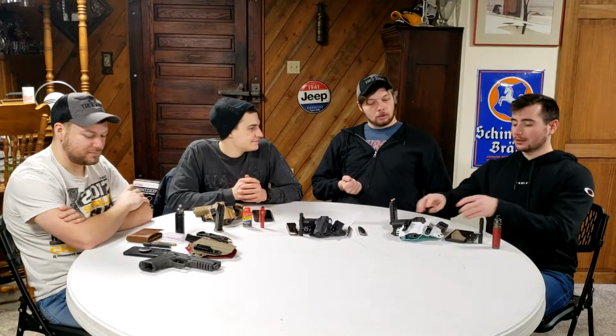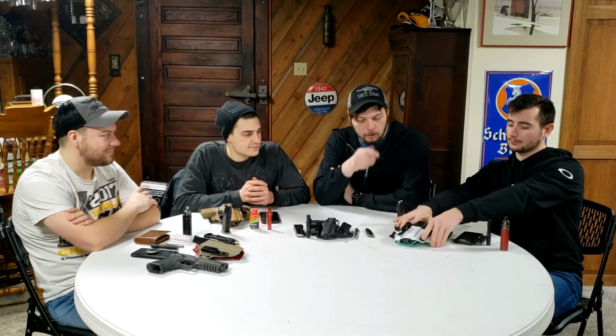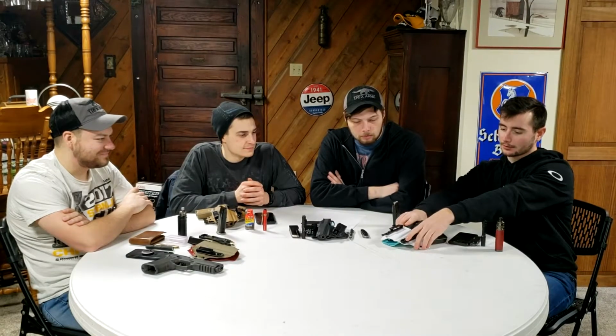So, I carry a P320, the 3.9 inch barrel. That's right, with the light on it. I have a TLR7 light for shiny boys, so then I can fight at night.